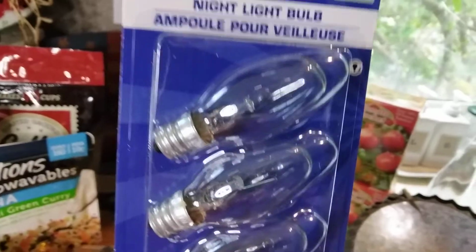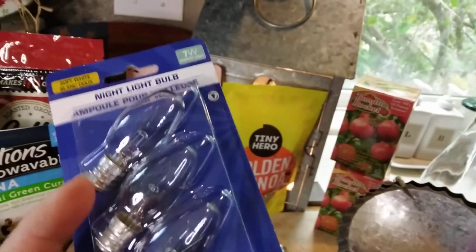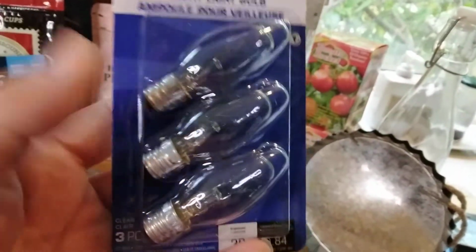For just the night lights, I don't care about the other bulbs for my lamps or anything, but I don't like the LED night lights. So I use these. Oh, I think I have four because one in the catio too. And they're just a little bit brighter and more radiant.